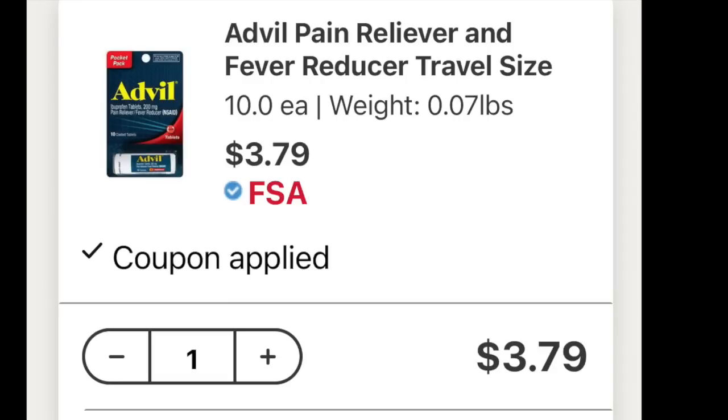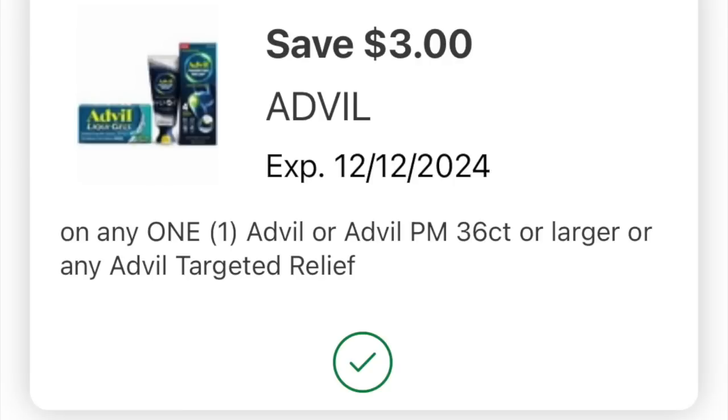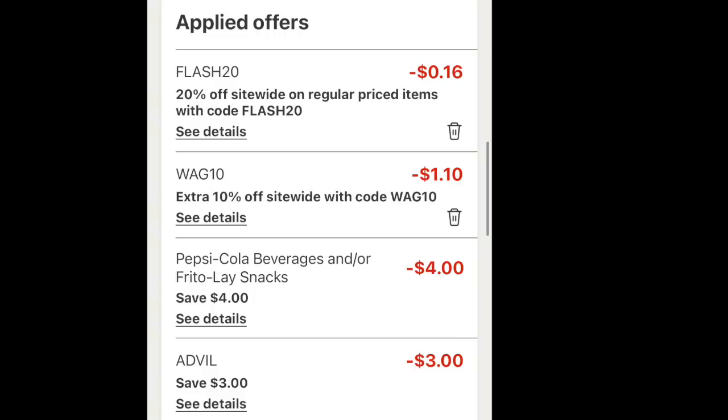And then we're going to throw in one of these travel size Advils for $3.79. And if you live in a very small market, it might be $3.99. I figured that one out yesterday. This $3 digital is in fact attaching. There's a couple little Advil coupons that are attaching, but it makes it super cheap. And then just to show you this, FLASH20 and WAG10 are working in concert for this one. And then $4 off 5 bags of Lay's chips, and then the $3 off for the Advil.